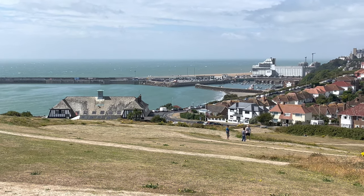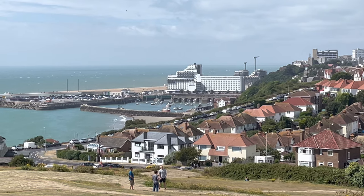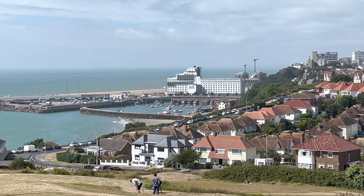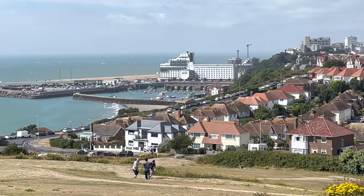Looking down towards Folkestone Harbour, and you can see there the Grand Burstin Hotel, which caters for a lot of coach trips from people from Scotland and the north of England visiting for weekend breaks down here.